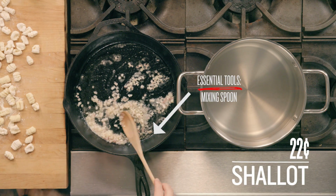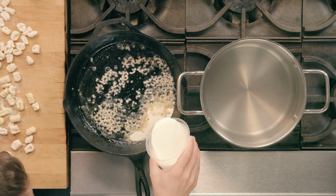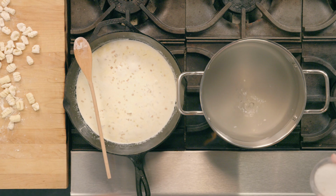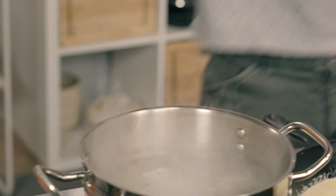So here we've got butter and shallots, and we can add cream and peas and crispy prosciutto because we saved so much money making the gnocchi. And then we're gonna lower the heat. Here comes cream. Oh my goodness. Oh yes. Really the best way to salt them is to put salt into your pasta water. Let's get all these guys in, oh my God.